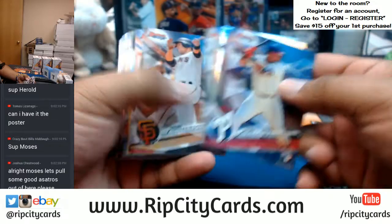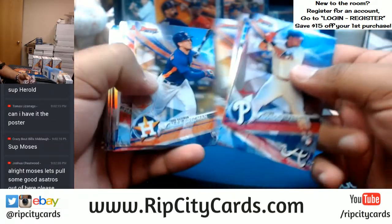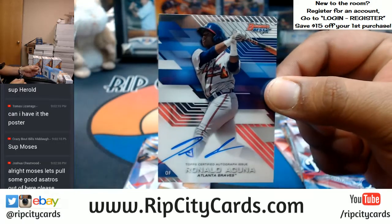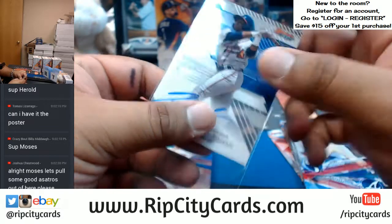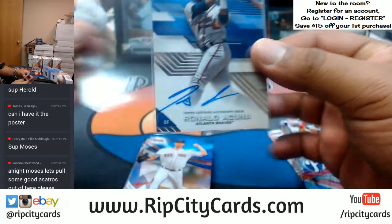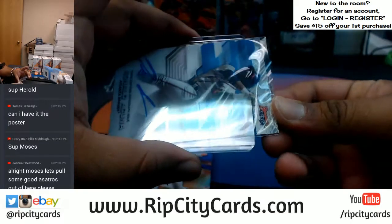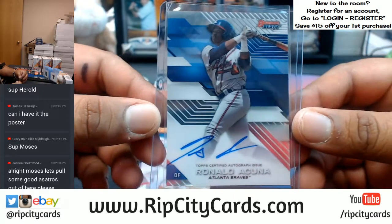All right, let's see what we have here. I really do dig this Bowman's Best. Kind of crazy looking, but when you get stuff like this, an on-card Ronald Acuna auto for the Braves. So nice. Joshua wants some Astros. All right, you asked for it, you shall get it. There you go, Braves with the Acuna. Very nice Braves.